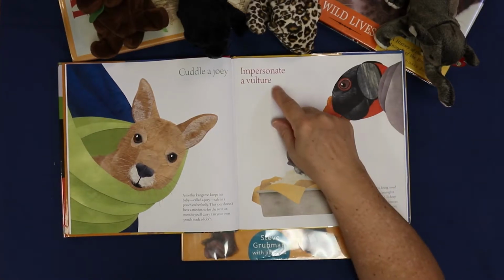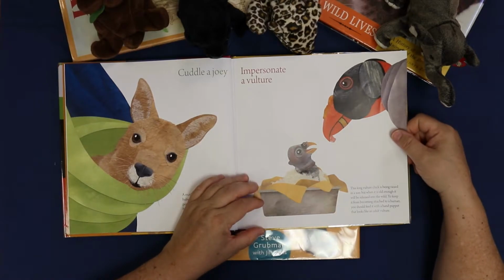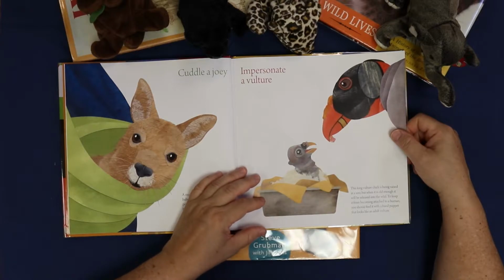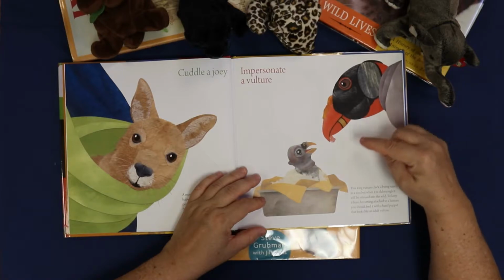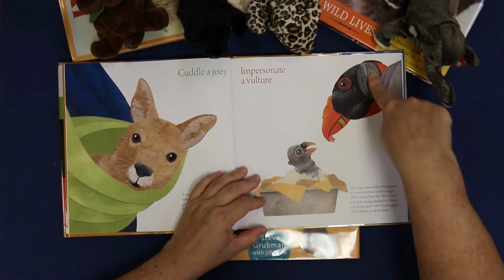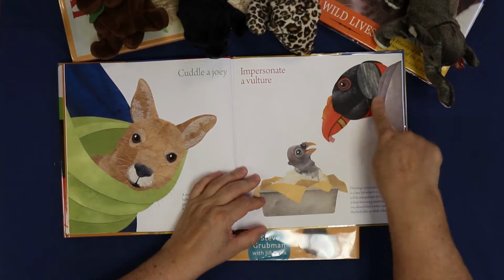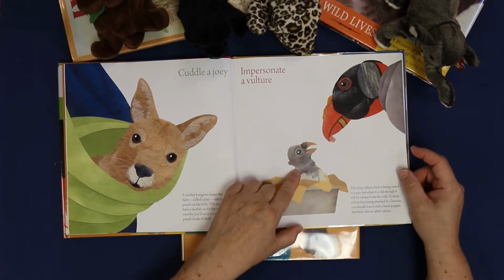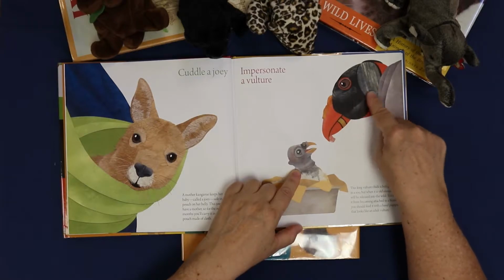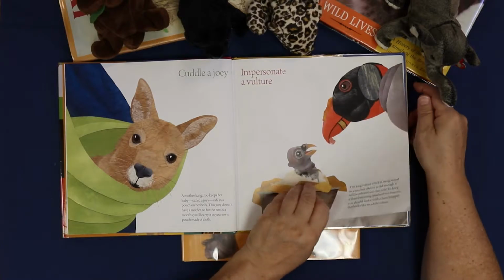Oh, you also might impersonate a vulture. This king vulture chick is being raised in a zoo, but when it is old enough, it will be released into the wild. To keep it from becoming too attached to a human, you should feed it with a hand puppet that looks like an adult vulture. You see that, right? Sometimes, if you've seen documentaries about people taking care of baby birds that lost their parents, they don't want them to look at a human and see it as a parent. They want it to look at another vulture and say, ah, yeah, that's right, I'm a vulture.